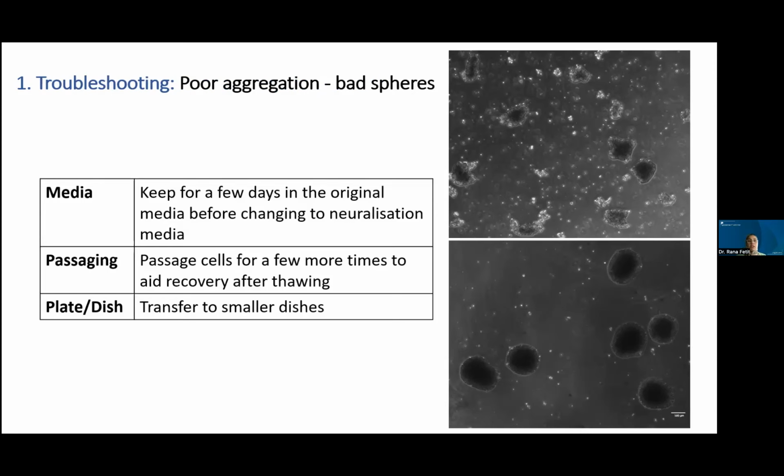So the first thing to consider is, again, the media. You might want to avoid changing the media right away as you lift them, you might want to keep them in the original media before changing it to the neuralization media. And that helps transition the spheres and the cells better and doesn't give them a sort of shock. Sometimes the reason spheres do not form is because the cells have been lifted too early. So you might want to passage them a few more times so that they would recover more after you've thawed them, and then you start your lifting stage. And finally, it could be the plate you're using or the size.